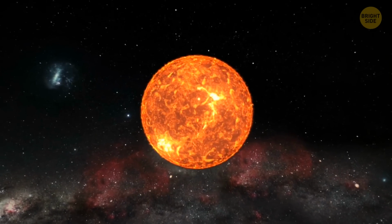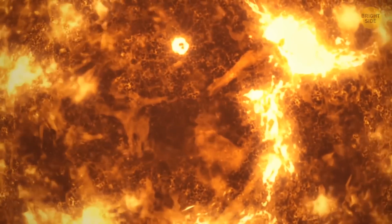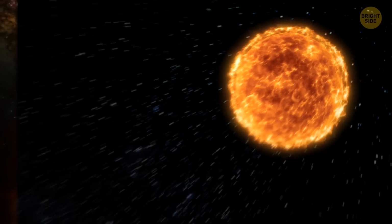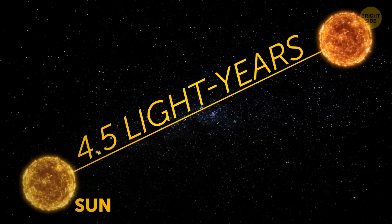It's a teeny tiny red dwarf, Proxima Centauri. It got its name because of its proximity to our Sun. This star is the most interesting one, so let's talk more about it. Proxima Centauri is only 4.5 light-years away from us. Oh, and 1 light-year is about 6 trillion miles.